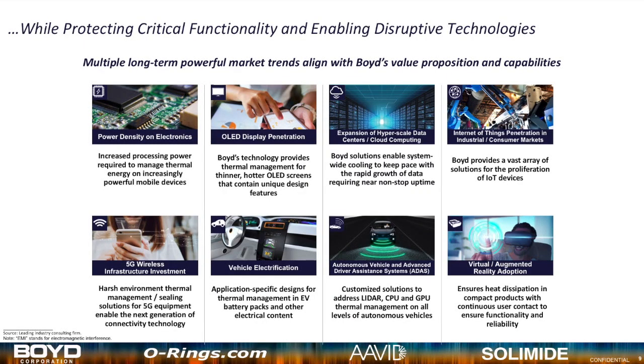We see that there are a number of multiple long-term powerful market trends that align very well with Boyd's value proposition and our core capabilities. And I'm not going to go through all of these, but I think a couple of key ones where we see a lot of growth today and in the future is in the OLED display penetration, where our technology, primarily around advanced rotary die cutting, we offer a number of different advanced thermal management solutions that it needs to be thinner and solve problems as the OLED screens get hotter and the devices keep getting hotter.